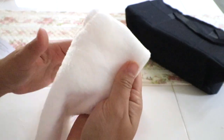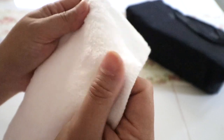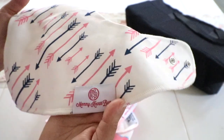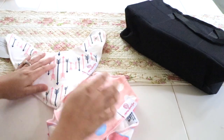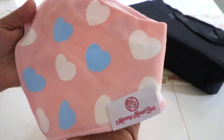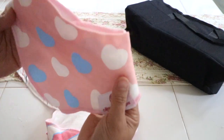I really love that. I don't know if you can see the fuzzy soft fabric in the back, but it has their logo right here, which is wonderful, and I really love the pattern on this one. So there's that one. There is this one also with the cute hearts. Look how cute. And it all has the same type of fabric in the back.